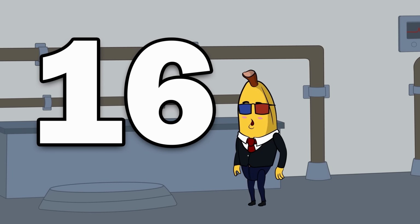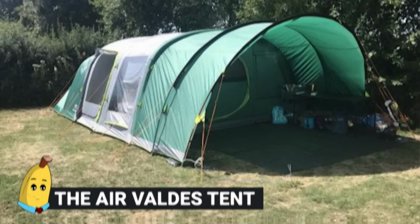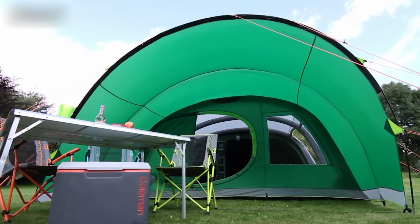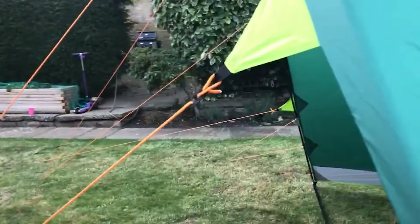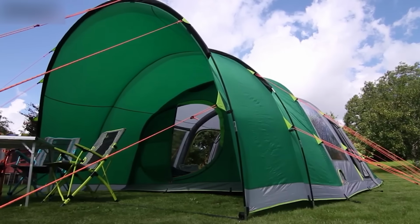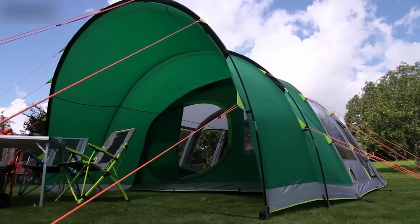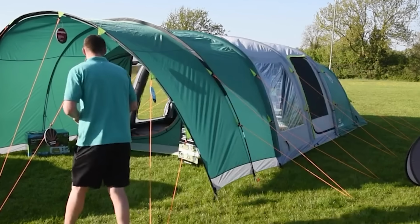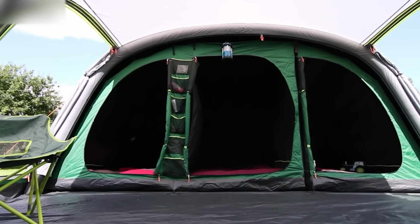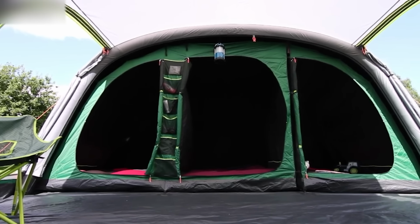Number 16. The Airvaldis Tent. I want to make a certain thing clear with the Airvaldis Tent. It is an inflatable tent and even has air in the title, but it's one that you do have to partially pitch yourself. As a result, it's going to take a bit longer to set up. According to one person who made a review on the tent, it's going to be about 30 minutes of construction. But once it's done, you'll find that you have quite the nice place to rest in.